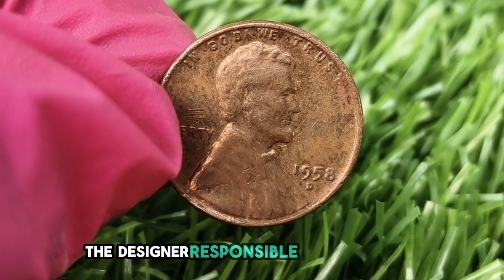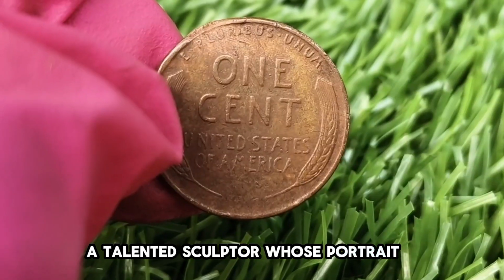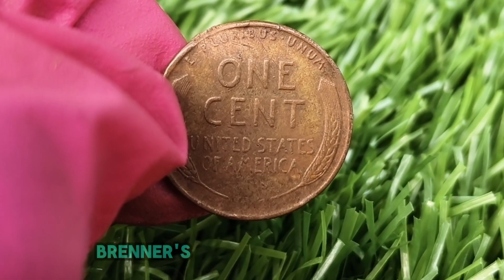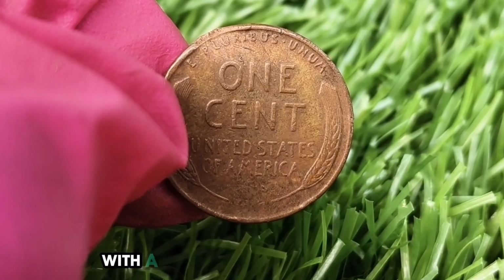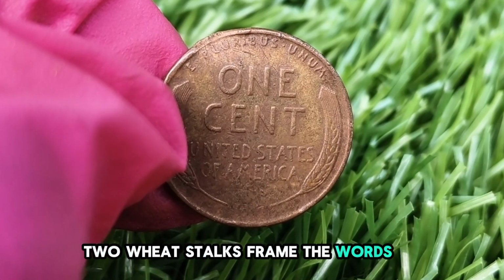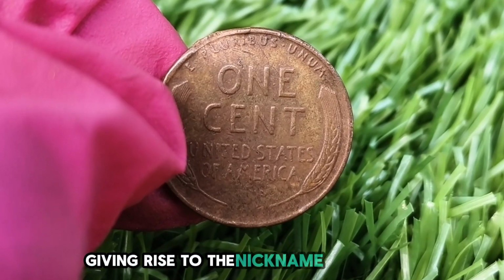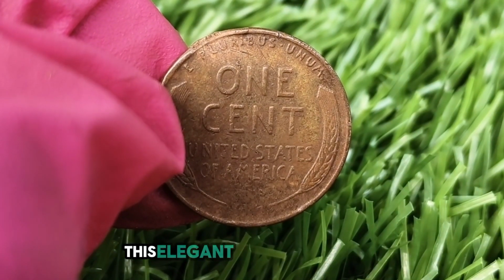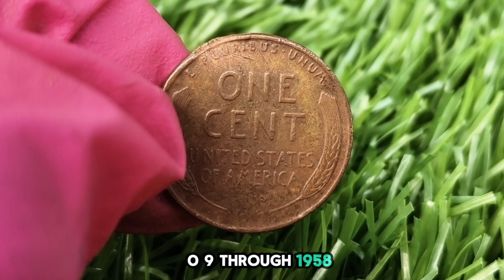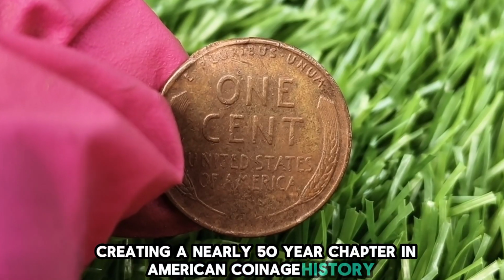The designer responsible for the Lincoln cent was Victor David Brenner, a talented sculptor whose portrait of Abraham Lincoln became one of the most enduring designs in numismatic history. Brenner's depiction showed Lincoln facing right with a calm and dignified expression. On the reverse side, 2 wheat stalks framed the words 1 cent and United States of America, giving rise to the nickname Wheat Penny. This elegant design remained in production from 1909 through 1958, creating a nearly 50-year chapter in American coinage history.